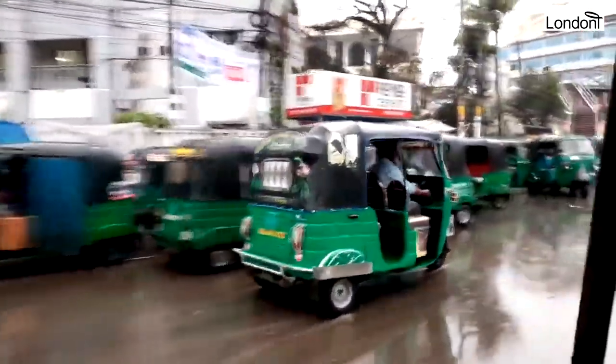In terms of transport, people drive on the left lane and use rickshaws, CNG, buses and boats to travel around the country.